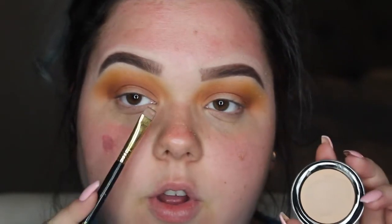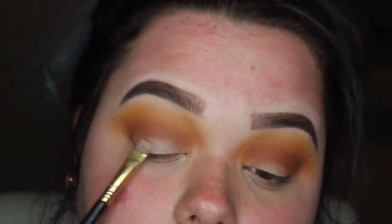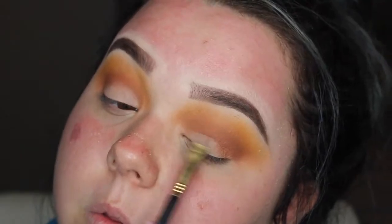Applying concealer again from Benefit. I'm just gonna put it on the lid so I can go in with that yellow shade. This is just gonna help it show up as the true color it is instead of getting mixed in with all the other colors. With the flat shader brush, I'm gonna take that yellow color again and I'm just gonna take that all over the lid.